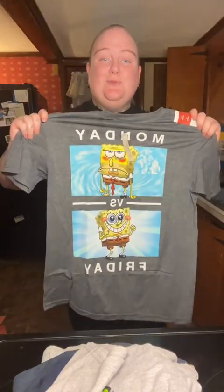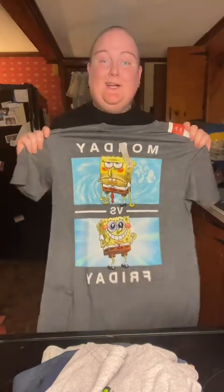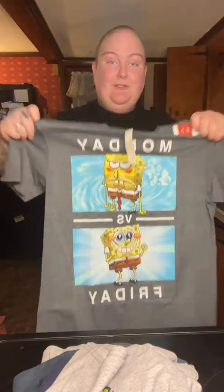So he wanted this SpongeBob shirt. It was $8.98, which I think is a pretty good deal. Don't mind the dust flying around, but I'm not perfect. My home isn't perfect because that's life.